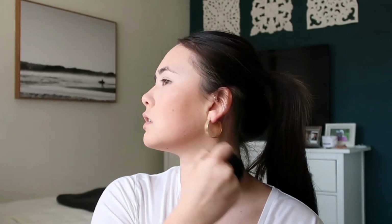And then I'll also take it on my jawline to just even it out. Bring it down my neck a little bit. I didn't take too much foundation down my neck just because I didn't put that much on. But I do like to be pretty bronze right here.